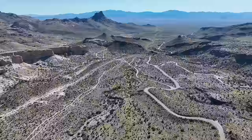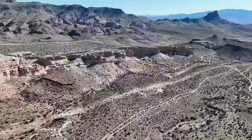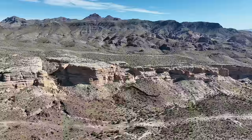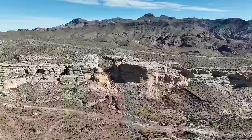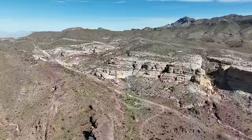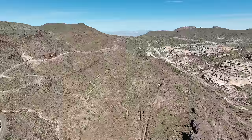Well, there's a look at some of the 191 curves we just came through. Yeah, the mining history just goes back forever. There's trails down there. I don't know if that's private land or open. I see power poles down through there. There's the top of 6 degrees pass.